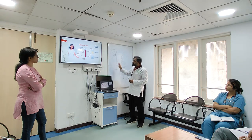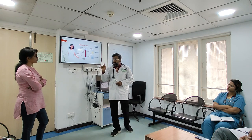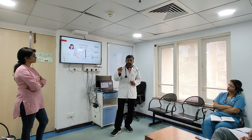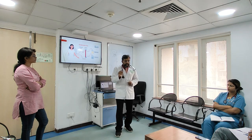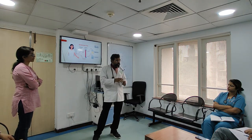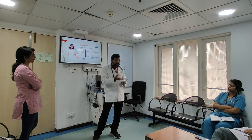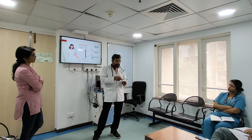Classically, when we talk about this, the red one is called the access. Red is the access. You know, blue is the return, usually. Red is the access and blue is the return. So in the catheter, you have lumens. Where does the access open up? The access opens up on the side.